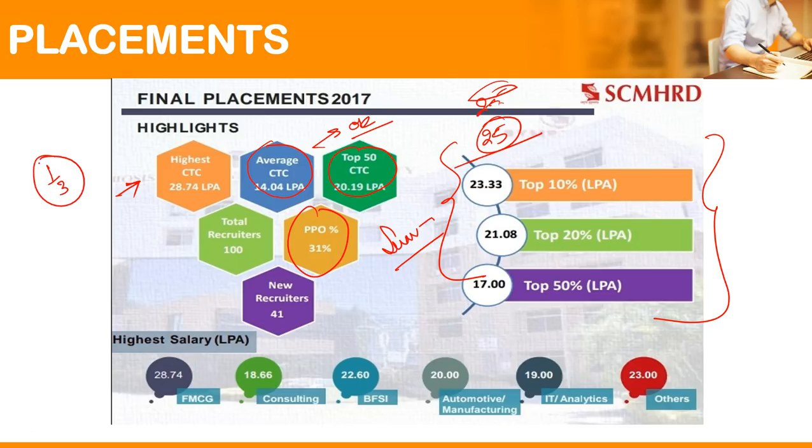ठीक ठाक है. It's not that great, I would say, looking at top 25 and जितना hype होता है SCMHRD का, but ठीक है. It's still okay. Fine. Total recruiters 100. That's a good number. New recruiters 41. I think 41% of addition.